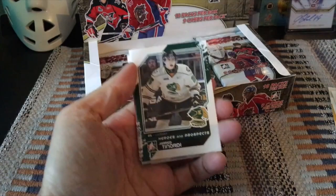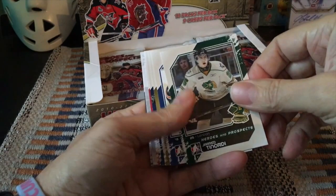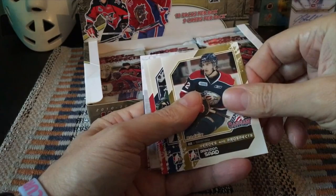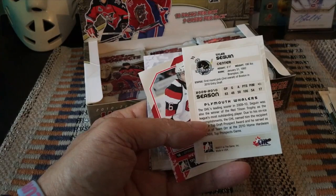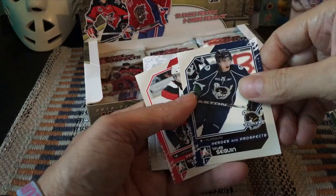So let's continue on. There should be some anniversary inserts, the 75th anniversary insert. So we should look. There's Jarred Tinordi, who was with the Habs for a hot second. Brandon Gormley. There's Brandon Saad, who of course you would probably know primarily from Chicago, maybe Columbus. There's Tyler Seguin. So that's pretty neat. I believe it was his rookie year. Was it not Tyler Seguin's rookie year? Was it this one or the one after? And Tyler Toffoli.